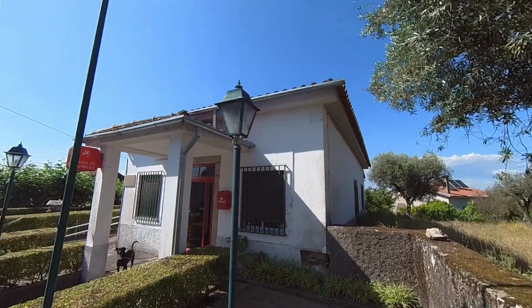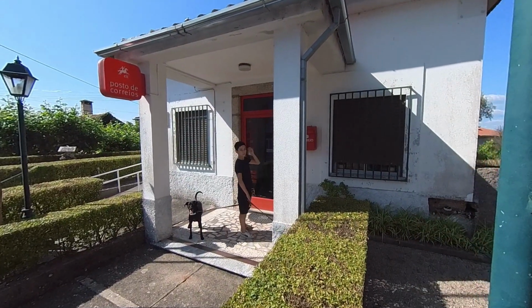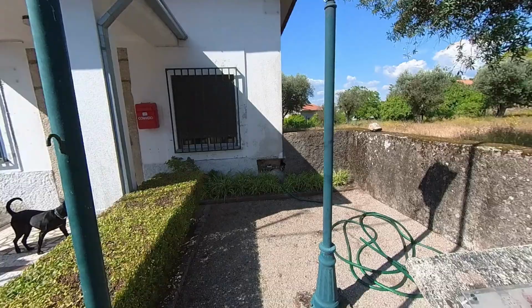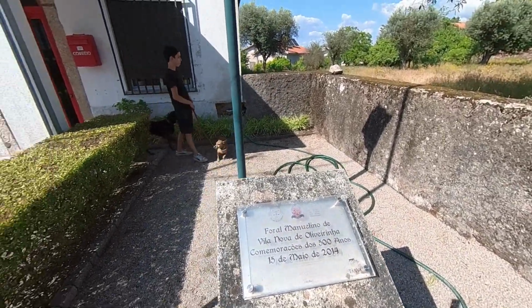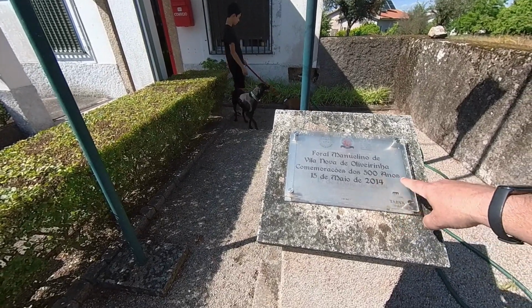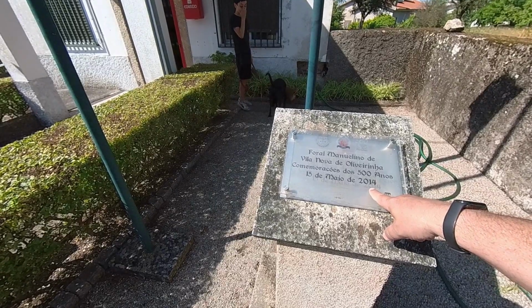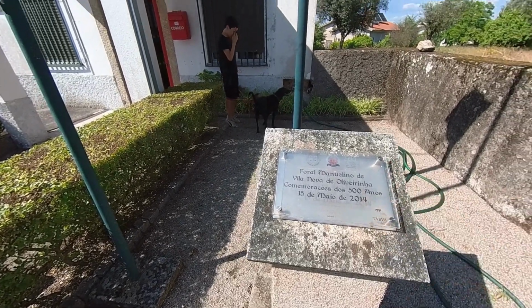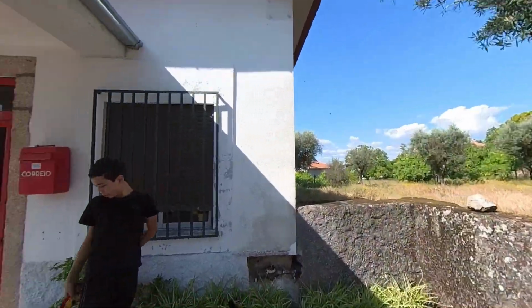All right, so here we are just outside the post office. You got to post a letter, Matthew? No, just having a look? Okay. So this plaque here is commemorating the founding of the town by royal decree over 500 years ago. So where are we now? 2014. Let me do some maths. So it's 510 years old. So it's even older than me. This village, even older than me.